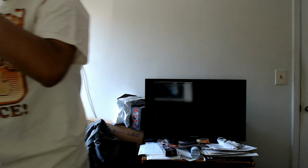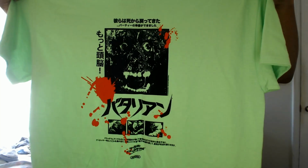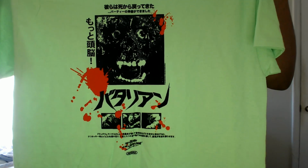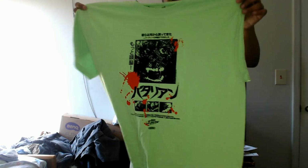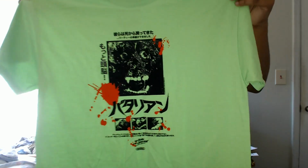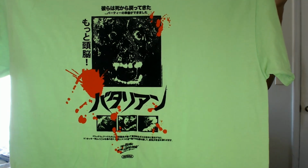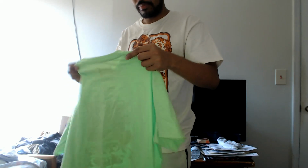This is like lime green. It's another variant. I love how bright it is. It's very green. Apparently the webcam doesn't capture the color very well, so you can't really tell that it's a bright lime green. I love it though. The Tar Man. Pretty cool.